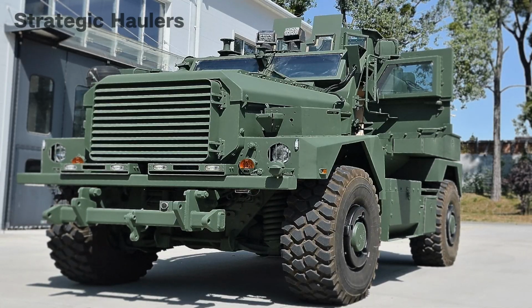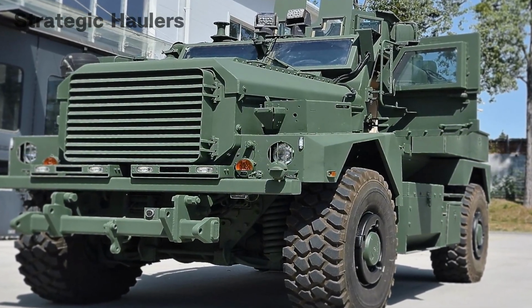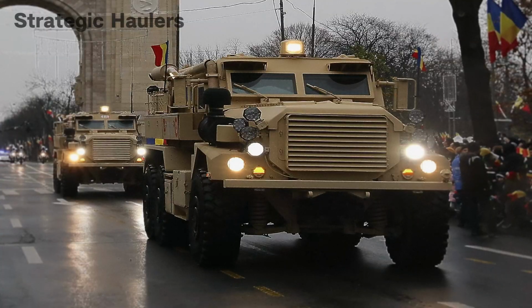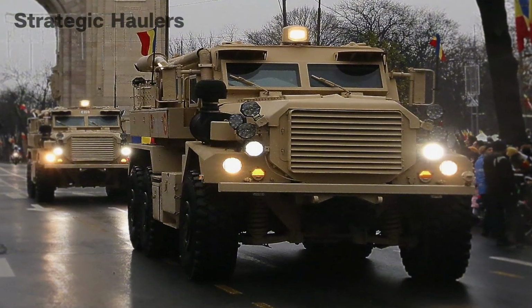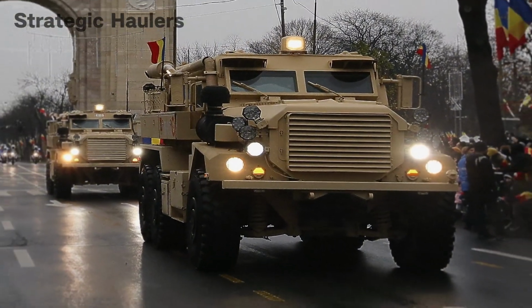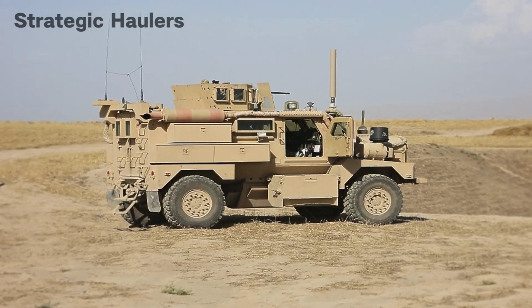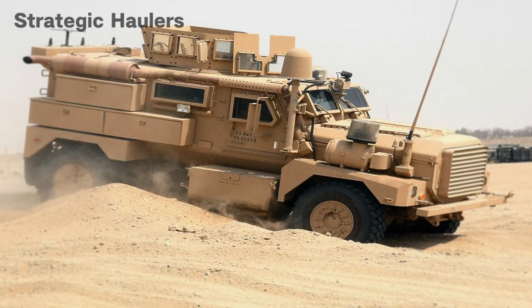Explosive ordnance disposal teams are high-value targets for insurgents. The Cougar provided them with a mobile workshop and a safe haven. The spacious interior of the 6x6 variant allowed for the storage of Talon robots, bomb suits, and disruption tools. The stability of the platform also allowed for the mounting of high-powered telescopic cameras and mast-mounted sensors to inspect suspected improvised explosive devices from a standoff distance.